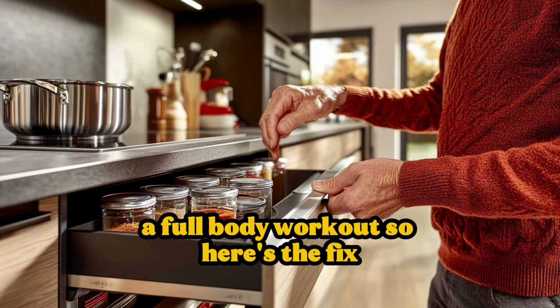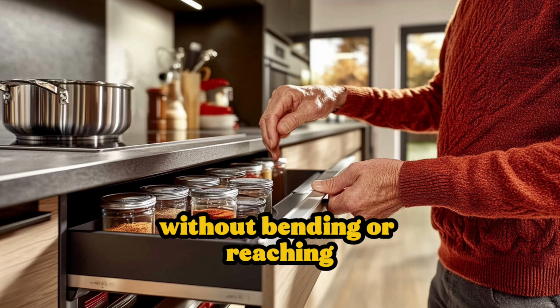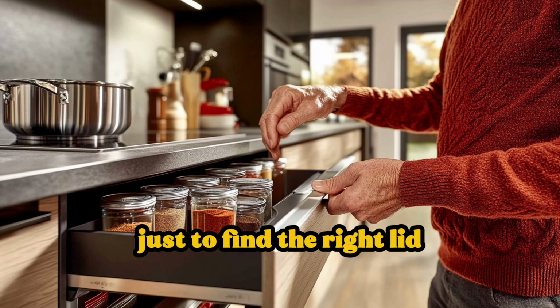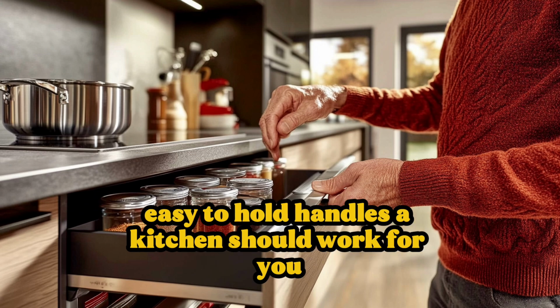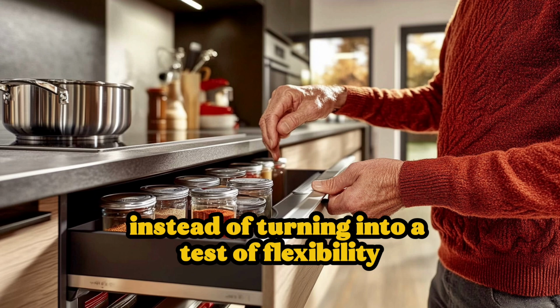So, here's the fix. Move the most used items to waist level. Heavy pots and everyday dishes should be easy to grab without bending or reaching. Install pull-out shelves in lower cabinets so you are not digging through a dark hole just to find the right lid. Swap out those tiny, impossible-to-grab cabinet knobs for larger, easy-to-hold handles. A kitchen should work for you, not wear you out. Make small changes now, so cooking stays enjoyable instead of turning into a test of flexibility.